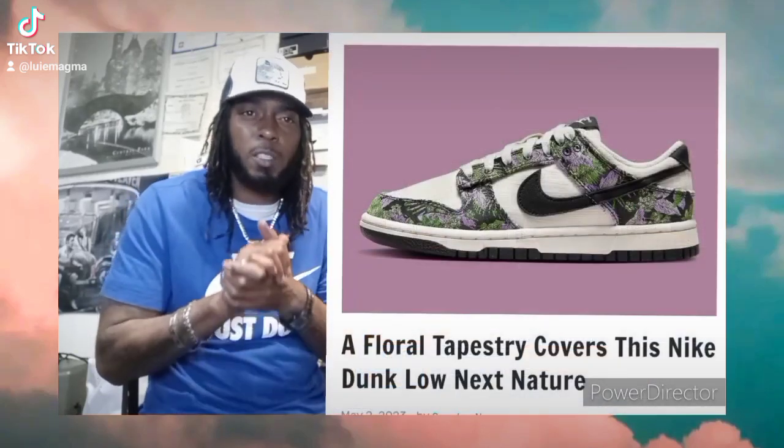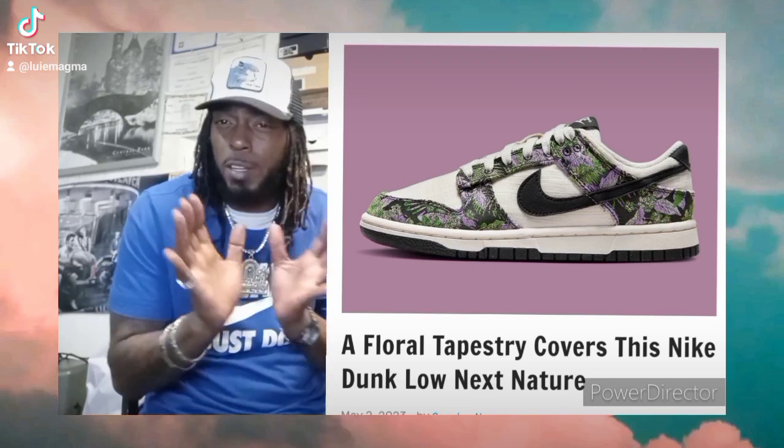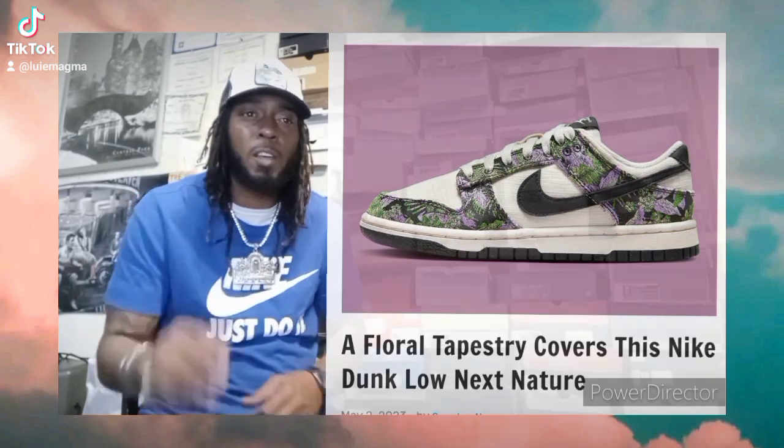Floral tapestry covers this Nike Dunk Low Next Nature. These is hot. I know I showed them to you before, but now you get to see the whole thing. Get your girl shoes up, man. I'm trying to tell you, she'll love you.